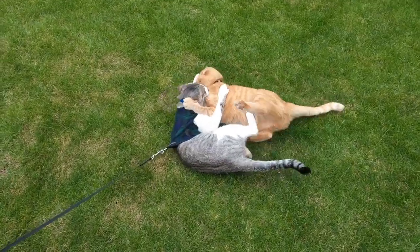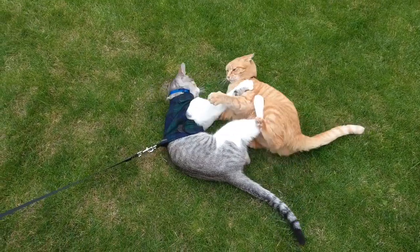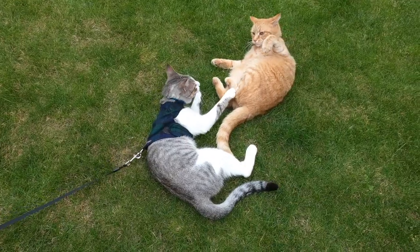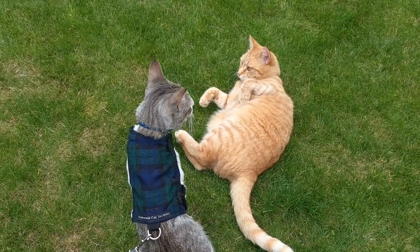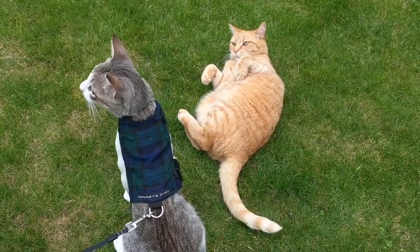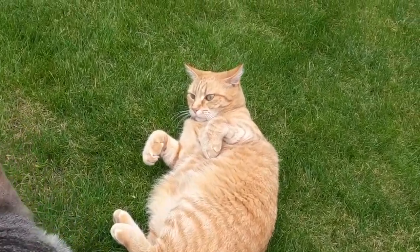Cats are play wrestling, it's hilarious. It's definitely not actual violence. One day you guys will become proper good friends when you get a little bit older. Look at Ginger's face.